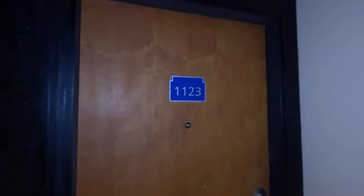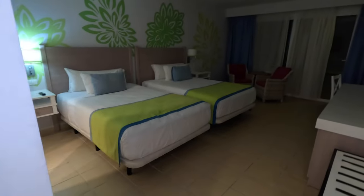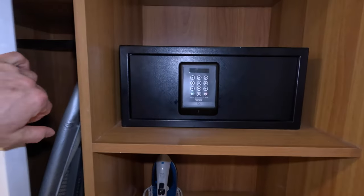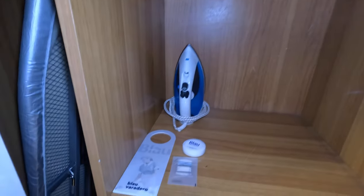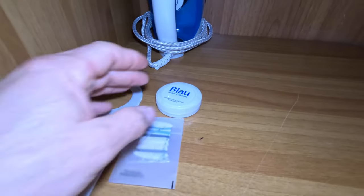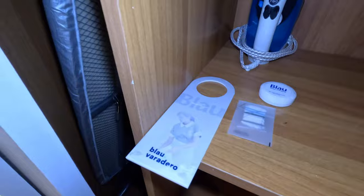So we're just on the 11th floor, and we're in 1123. So let's check this room out. This is our access card. Okay, we have a room with two double beds. Immediately, as soon as we come in the door, is our safety deposit box, which you can program. We've got an iron, and of course a little sewing kit, shoe shine, and a do not disturb, or please make the room sign.